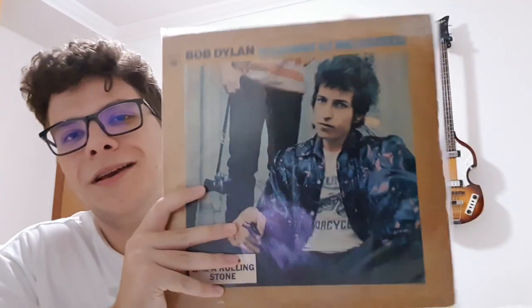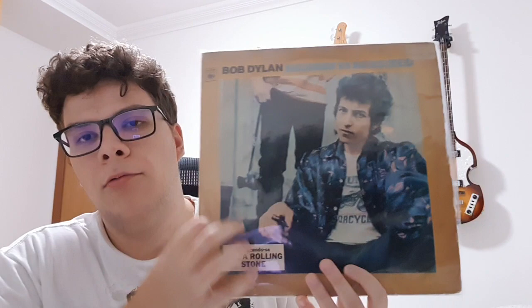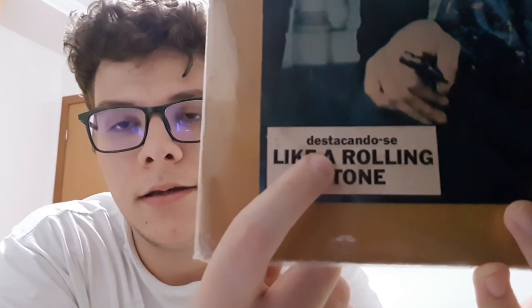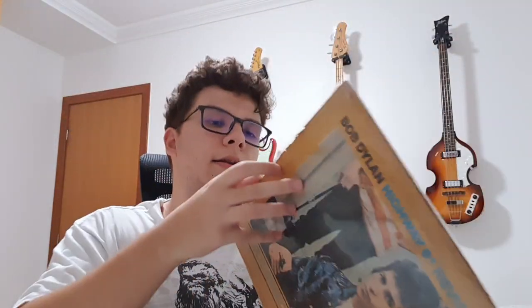Bob Dylan, Highway 61 Revisited. This is interesting because it's got this yellow outline here instead of the white one. And it's a Brazilian pressing, and it says, highlighting like a Rolling Stone. Here's the back cover. This is the place where I bought it. And I love this one.